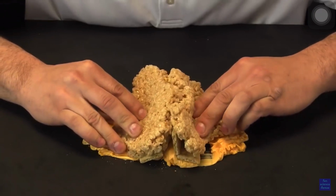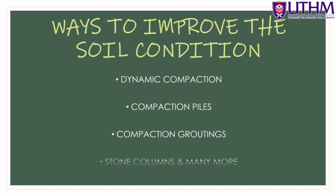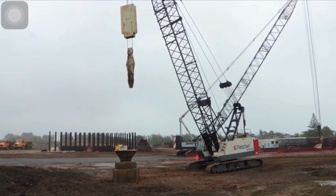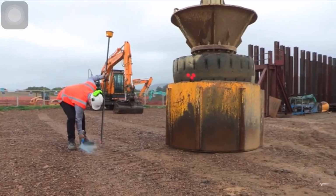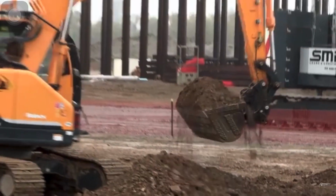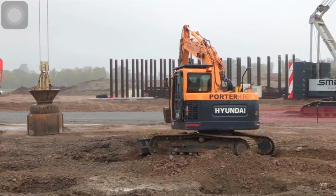Lastly, there are a lot of ways to improve the soil condition, such as dynamic compaction, compaction piles, compaction grouting, stone columns, and many more. For dynamic compaction, densification is performed by dropping a heavy weight of steel or concrete in a grid pattern from heights of 30 to 100 feet. It provides an economical way of improving soil for mitigation of liquefaction hazards.